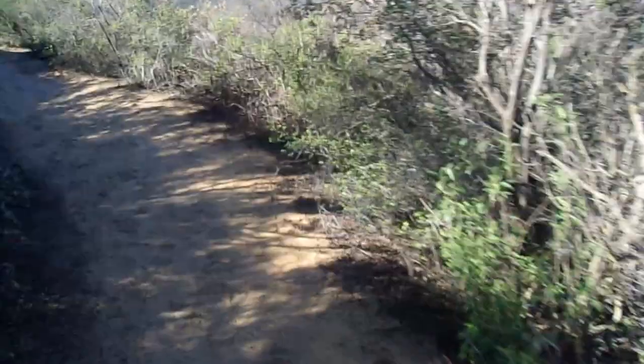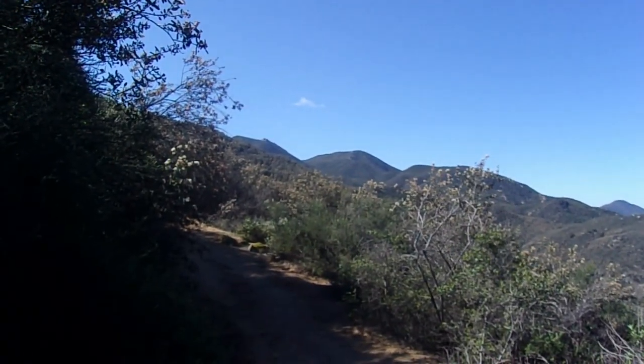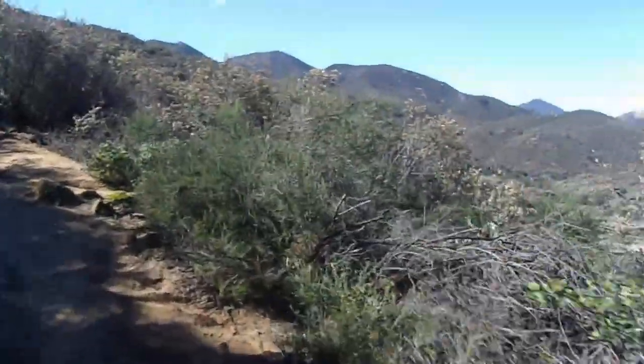Just loving this beautiful trail. There's my destination in the center of the shot, that is Sitton Peak. The other peak next to it looks a little bit higher because it's in front. But that one with the steep drop off on the right, that is Sitton Peak, not the one with that little boulder outcropping on top.